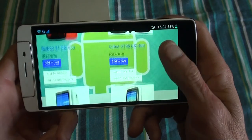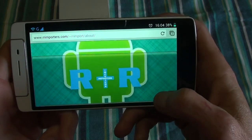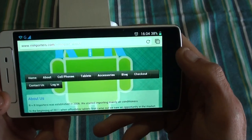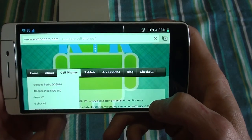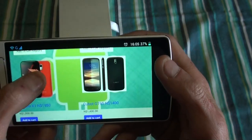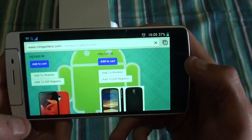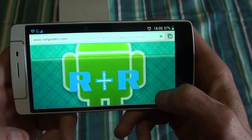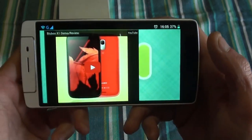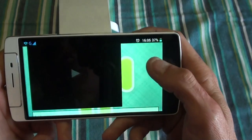Okay, so this is just some of our phones we've got in stock. Click on the picture and you'll go into that site. Where did I go wrong now? Cell phones. Okay, and here you'll see our YouTube videos. And you can start playing it from here.